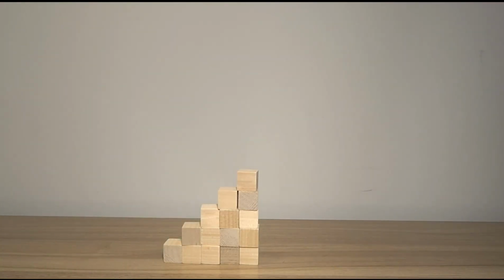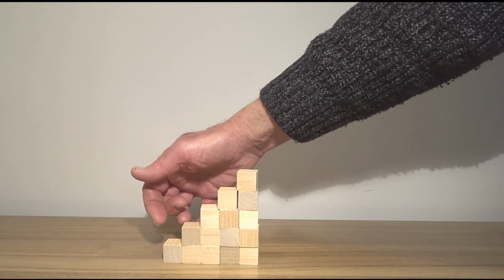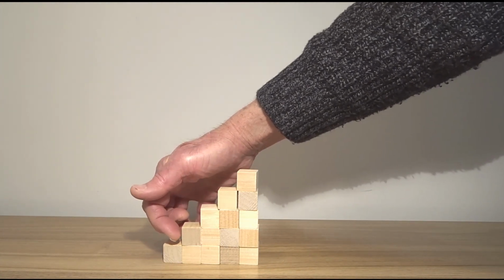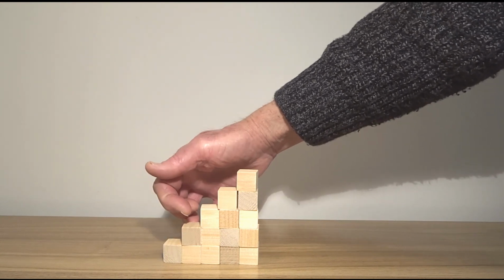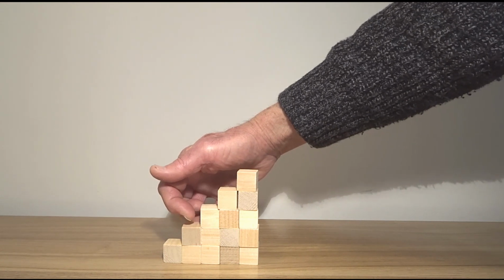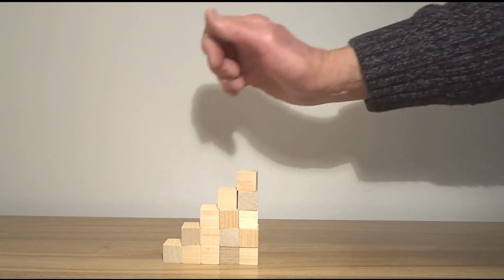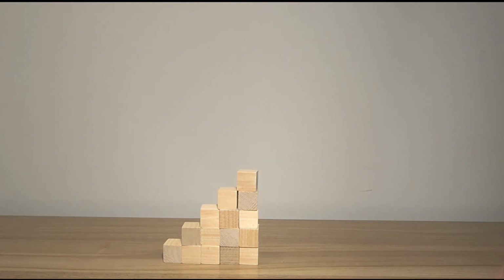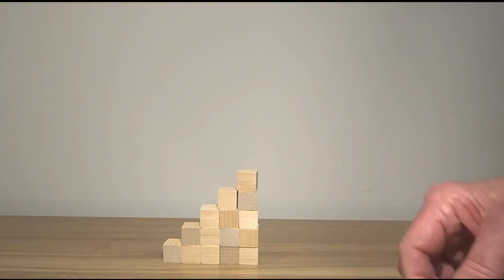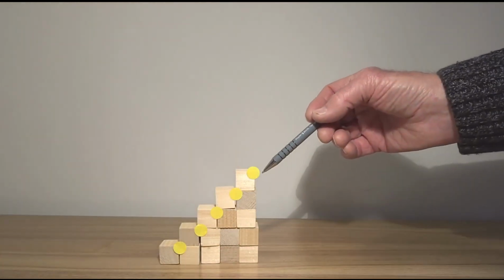There's another way of identifying number patterns in our staircase stimulus. There are some special points. That point there indicates that for tower 1 we needed 1 block, and this point for tower 2 we needed 2 blocks, and for tower 3, 3 blocks, and for tower 4, 4 blocks, so on up to tower 5. We can identify those points with a sticker like this.